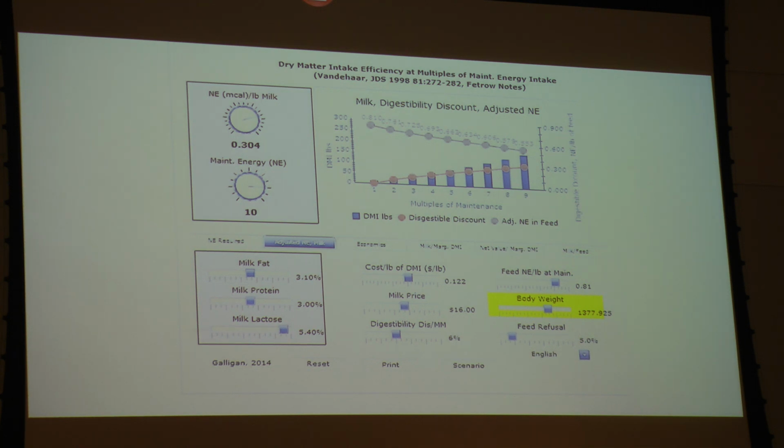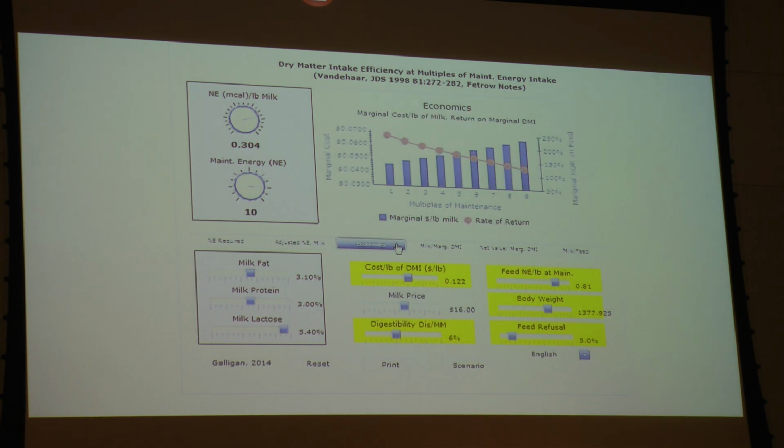What I'm interested in is the economics. In other words, is it still profitable? Is it still profitable for me to feed that? And what we see is that, yeah, as we go up multiples of maintenance, and that digestibility is getting more and more of the actual nutrients flowing through the cow, it's still profitable even at these extreme intakes.